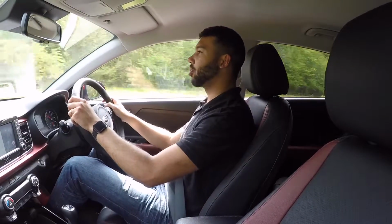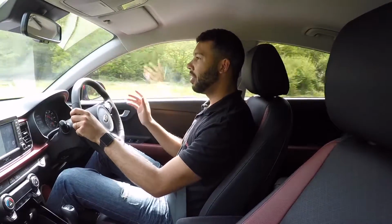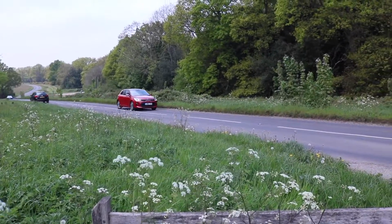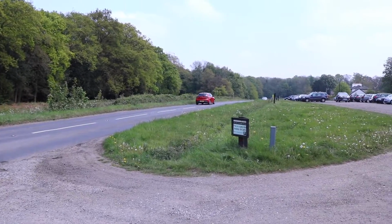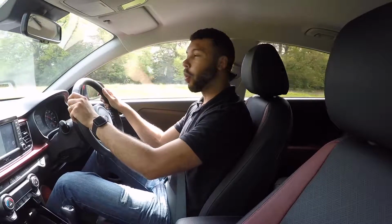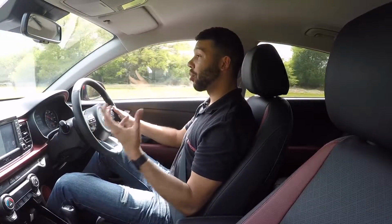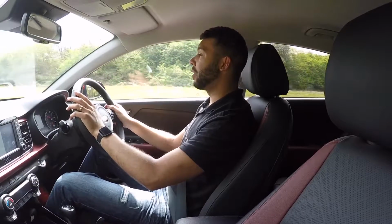It's got a fair bit of poke to it, hasn't it? Now this is the first edition model, which is powered by a 1 litre 3-cylinder turbocharged petrol unit, which produces 118 horsepower. This means you will hit 60 miles per hour in 9.8 seconds and onto a top speed of 118 miles per hour. And it's quite a nippy little engine. I quite like it. It's fizzy, it's fun. It helps to give the Rio a playful edge.